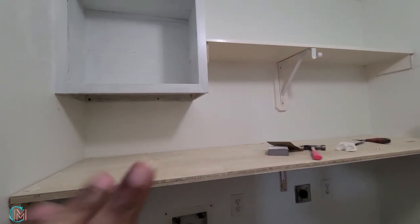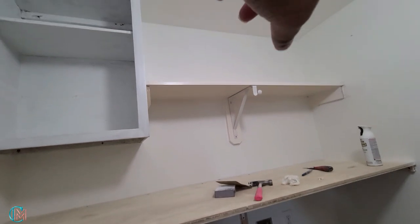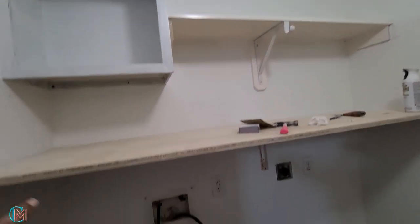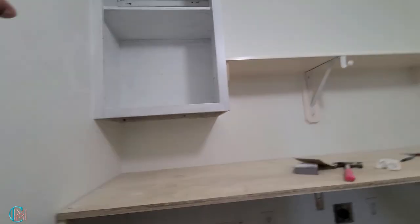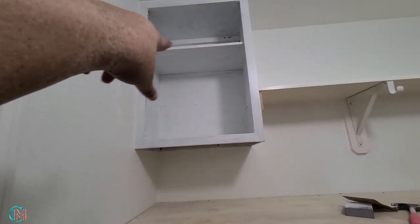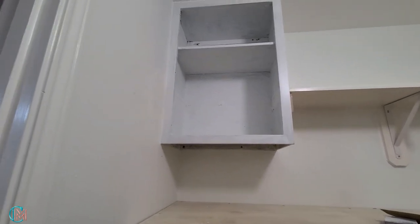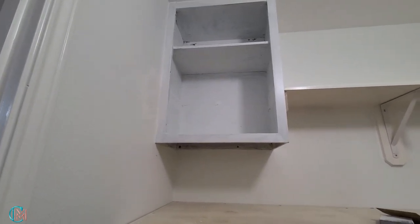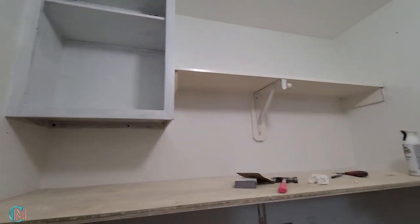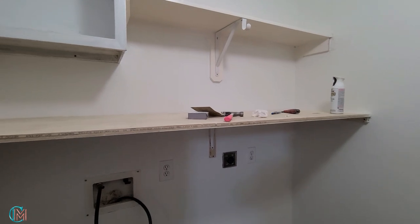Okay, I'm contemplating putting paper on the wall. I'm looking at a wallpaper to put up top in here. And then on the cabinet door, on the cabinet, on the bottom and the top of that shelf, put the same paper so when you open the door, it's all the same. So my idea is coming to pass, guys.